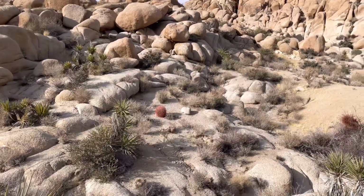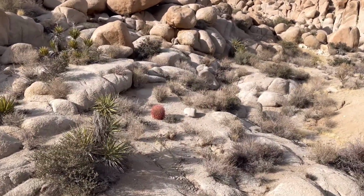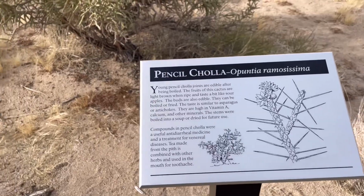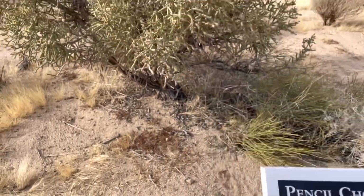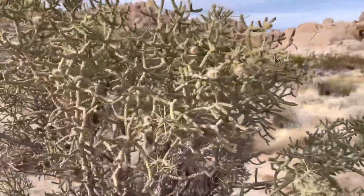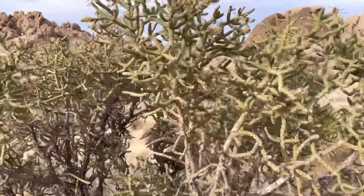Vito's making his own trail. And we came across this red-barreled cactus. This is a young pencil cholla. We've seen a lot of these things in the desert. The buds are edible, and it's edible after it's boiled. It tastes like sour apples.